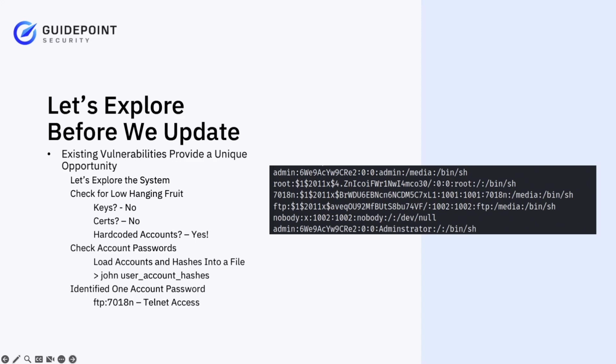So going down the list, in terms of keys, there wasn't really anything interesting that popped up. In terms of certs, there are no secure services, so there's really not much of a chance for those to be there. But there were a number of hard-coded accounts. So a quick cat /etc/passwd revealed the contents of that file. Now those of you who do a lot of Linux administration may go, aren't those things supposed to be stored in the shadow file? And generally, yes, they would be. But BusyBox and a lot of other very lightweight distros will default to storing this information within the /etc/passwd file just to decrease the amount of necessary memory.